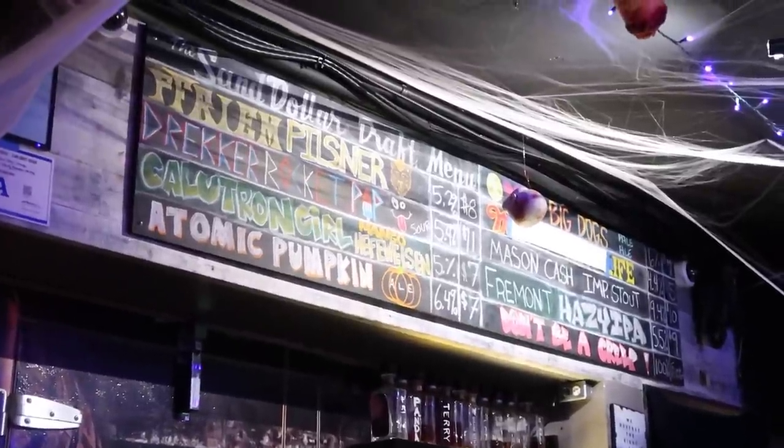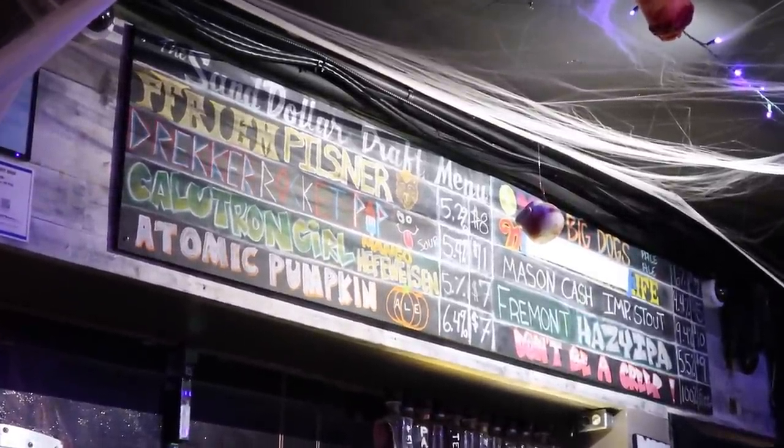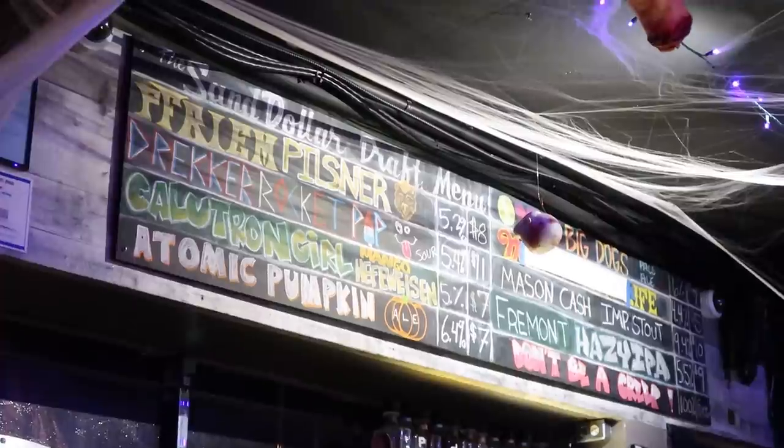And I did mention earlier how I kind of wanted a pumpkin spice latte after seeing that display. An adult pumpkin spice latte, even better, because we're in Vegas. I just noticed the draft menu on here. We've got the Atomic Pumpkin Ale, a Cauldron Girl, which is a mango Hefeweizen.